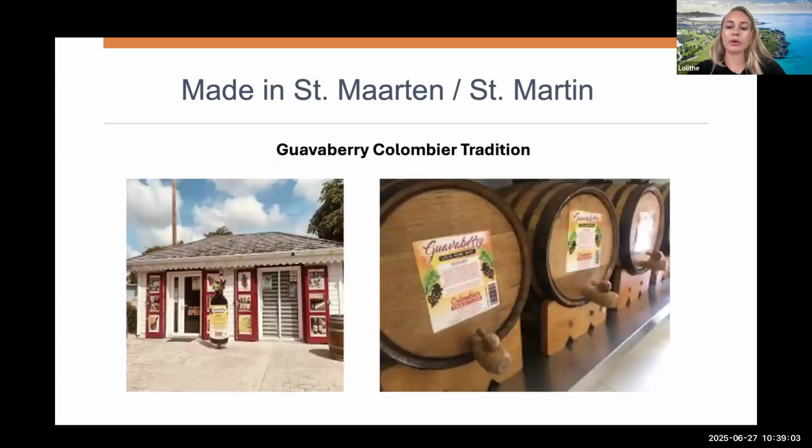Then the guava berry tradition, it's a very special drink made on the island. It's a type of rum liqueur, and it's very popular, especially with the local people. Most of the time people drink it at special occasions like Christmas, and it's often mixed with flavors like fruit, passion fruit, coconuts, banana, and more, and it gives a sweet and fruity taste to your drink.